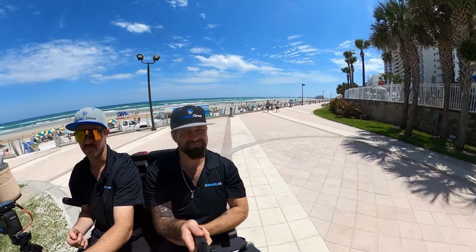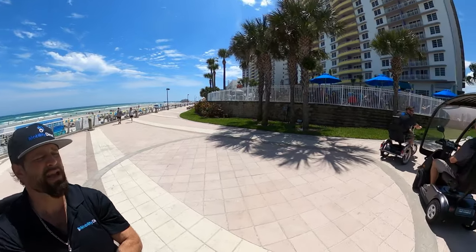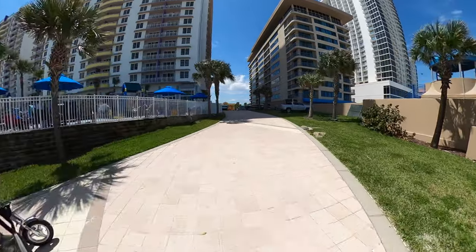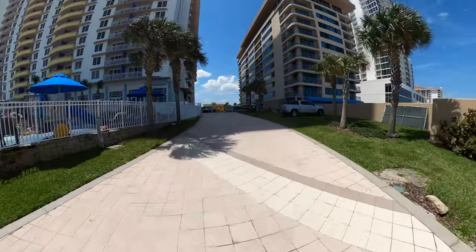Yep. Just take that road back to the van. Let us get ahead so we can get to it. They can get some footage from the back. Take like the sidewalk.